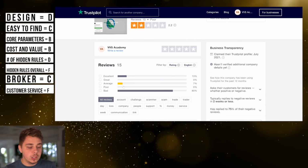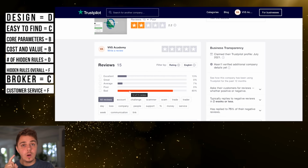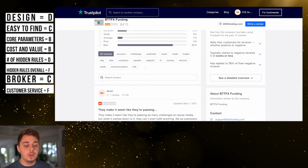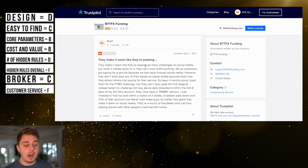They have 1 average review and a whopping 12 out of 15 bad reviews. That's 1 star, the lowest possible thing you can rate them. So overall, that already inspires confidence, of course. Let's go ahead and read some of the reviews. I'm not going to read all of them. I'm going to have all of them on the screen for you to read if you'd like to, but I'm not going to read all of them.